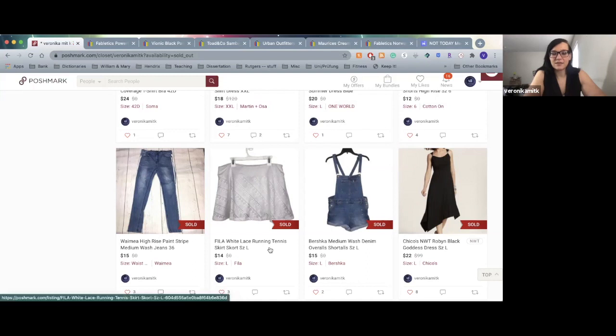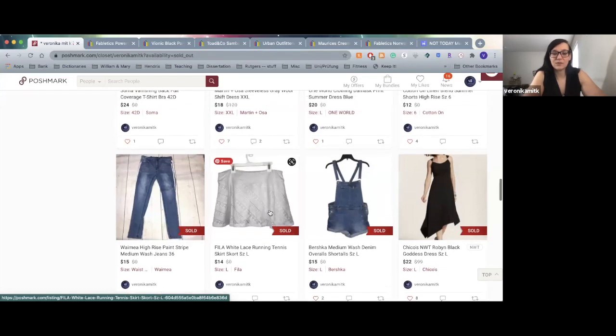The next sale is this Fila white lace running / tennis skirt, again, the tennis skirts and skirts with the built-in shorts. This sold so fast I hadn't even updated my inventory yet, which I really need to do. But anyway, this sold for $14. That was an offer I received. I think I had it listed for $19. This came from a regular thrift store. So I had about $3 into it, and I made $11.05 on this, and it sold within days, which was very, very exciting.